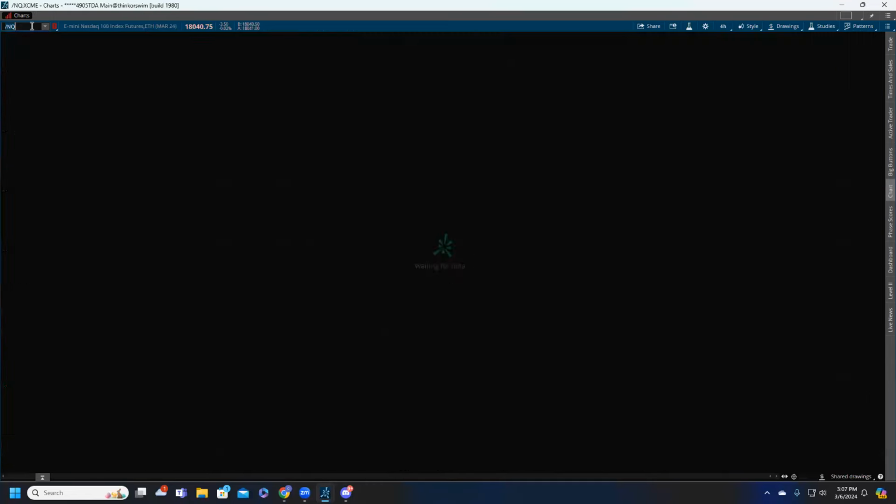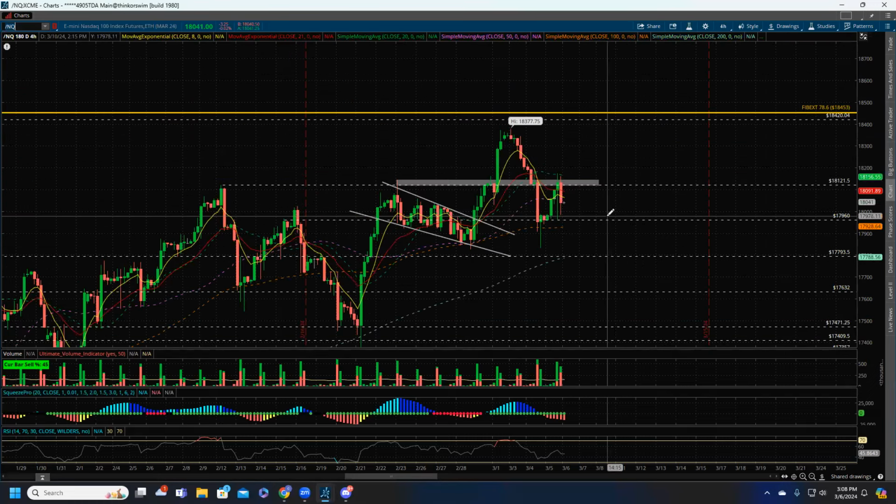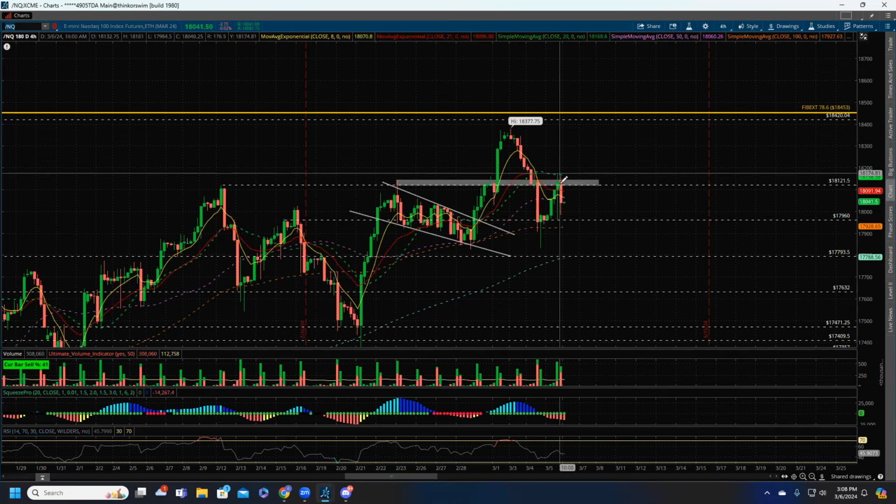And Q here, pretty much the same thing, right? We can use this 17960 as kind of the pivot, but you can see that 18120 served as pretty good resistance for today.